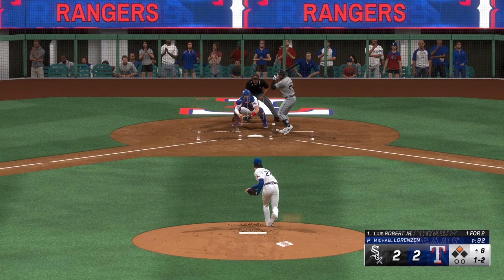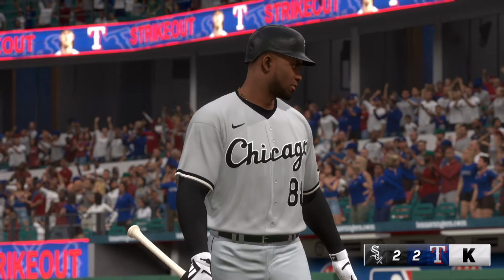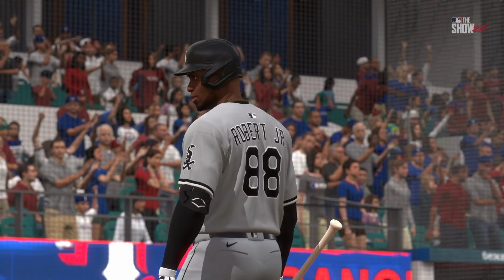At the belt and fires. Can't connect on the curveball, struck him out. Well, that's a curveball that people like to describe as a hammer or Uncle Charlie, and you can see why. It's not a looping slow curve. He throws it hard, and it gets plenty of bite on the end.